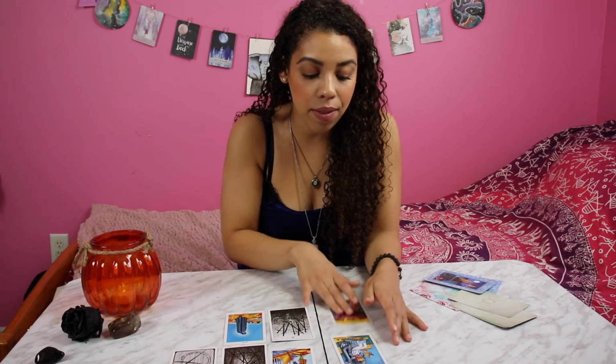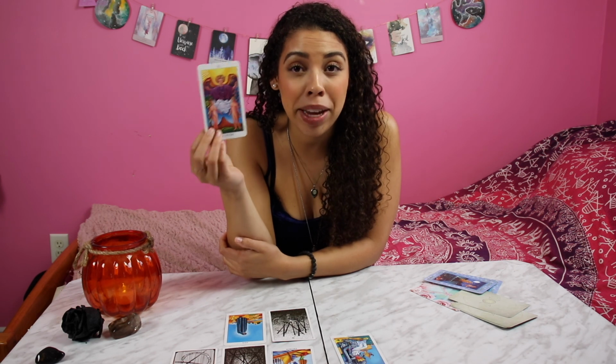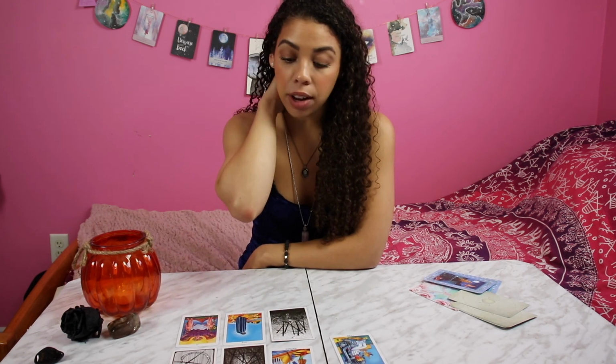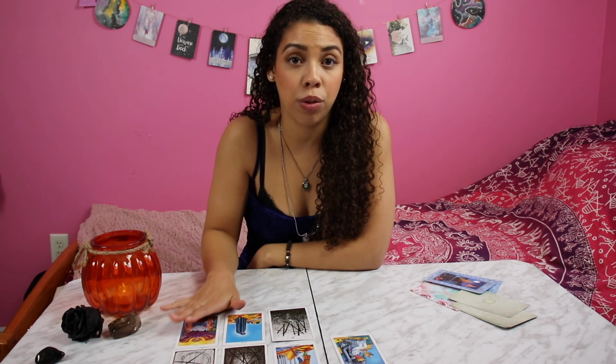Now we also have the Lovers, and the Lovers is a very, very positive card. Now it doesn't have to be a romantic relationship. It could just be a close relationship with somebody else. It could be a best friend. It could be honestly anybody. But that is a good positive card. So for a lot of you, you are going to have a relationship that is going to be very stable, and it's definitely going to help you through whatever difficulties you're going through now.